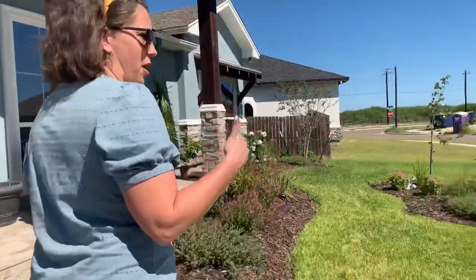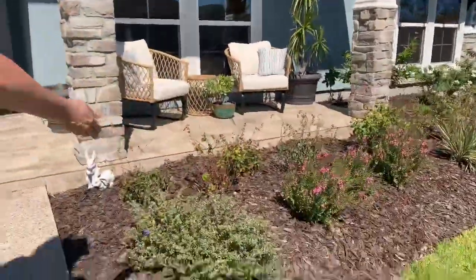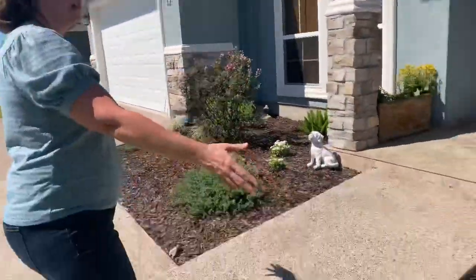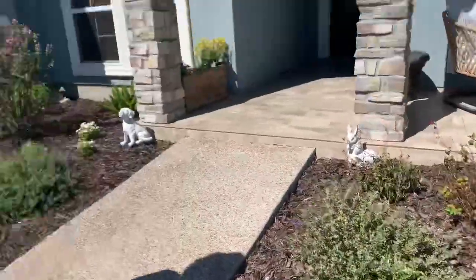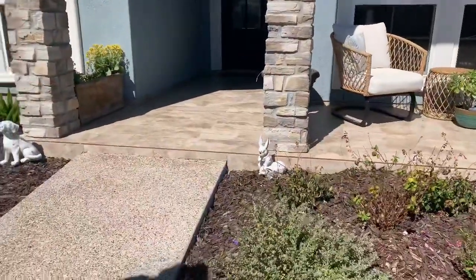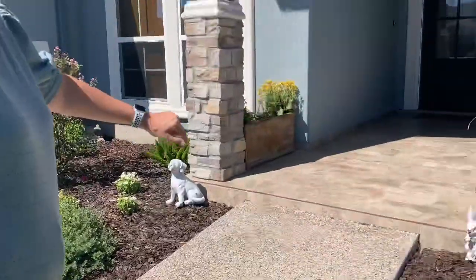Okay, so let's move on over to this section. I have another blue daze, and notice that I have the matching 2 blue daze to kind of welcome you and have the same thing on either side. I have a couple of little statues that I'm not sure if I'm gonna keep there or not. I really wanna paint that dog one, but we'll get to that someday.